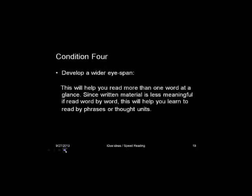Now, develop a wider eye span. What is meant by an eye span? Well, it is the number of words that your eye can pick up at a single glance and transmit to your brain. There's a wonderful tool available to help you develop a decent eye span, and that's the daily newspaper. Now, if you happen to observe, columns of newspapers are of a particular width.